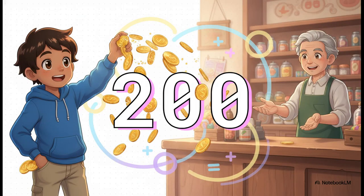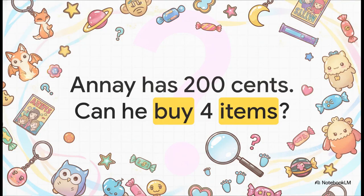Let's try one more brain teaser here. Imagine a boy named Anne visits the shop. He reaches into his pocket and pulls out exactly 200 cents. We need to play detective one last time. Think back to those gift shop prices. Do you think Anne can find a clever combination of 4 different items that stays under his 200-cent budget?